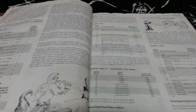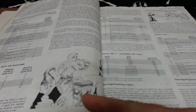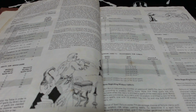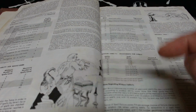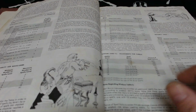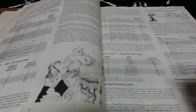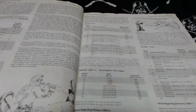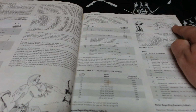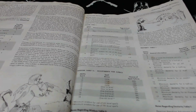But this is kinda where it all started. It definitely started for me. Look at this picture. I guess they're saying he ain't a very smart wizard, but here's a very smart wizard because they're going over the intelligence table here. Ooh, they have a dexterity failure.